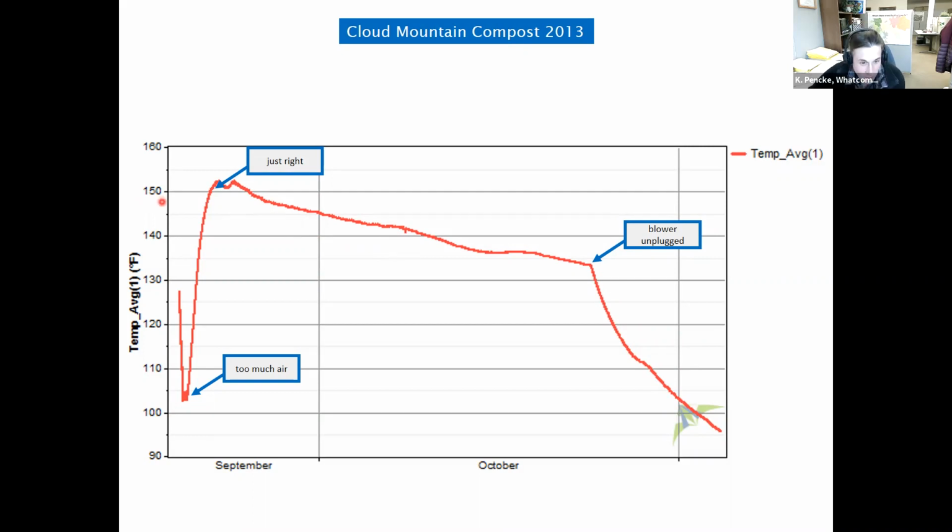I guess what's going on, this is over a few months. So you see tiny cycles of temperature within that, as the blower would cycle on and off. But the overall temperature over the first month of primary composting was decreasing. And then when the blower was unplugged and the on and off cycles stopped and it just went to the secondary composting, the temperature returned to ambient.